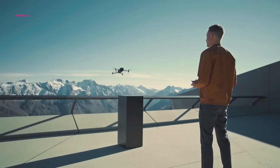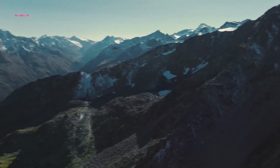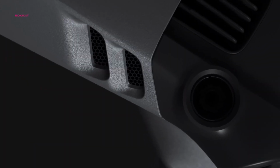DJI is making big moves with a triple camera system, a revolutionary 360-degree gimbal, and extended flight time. But what's sparking the most discussion? Pricing and availability, particularly for US buyers who might run into customs issues. Let's dive into what we know so far.